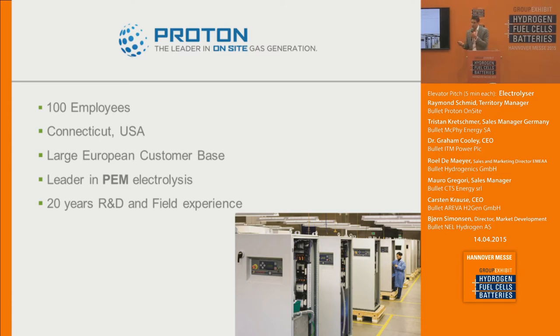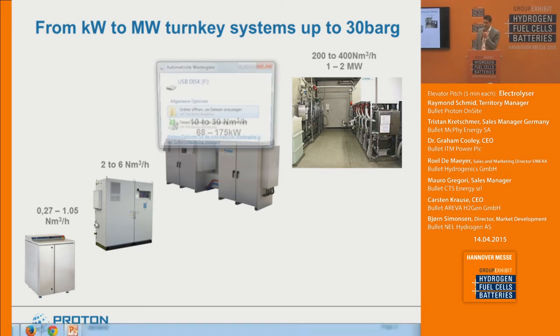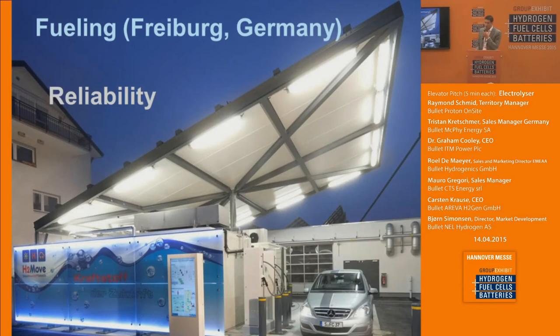So I'm not going to talk a lot, but just show you some projects, to show how mature our company is. Our systems go from kilowatt to megawatt scale, so starting from one normal cubic meter up to 400 normal cubic meters an hour. So we can offer systems for all scopes and for all industries, be it industrial or renewable applications. We have over 2,500 units installed worldwide.